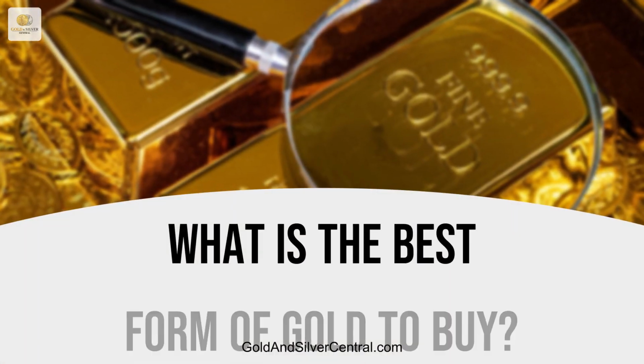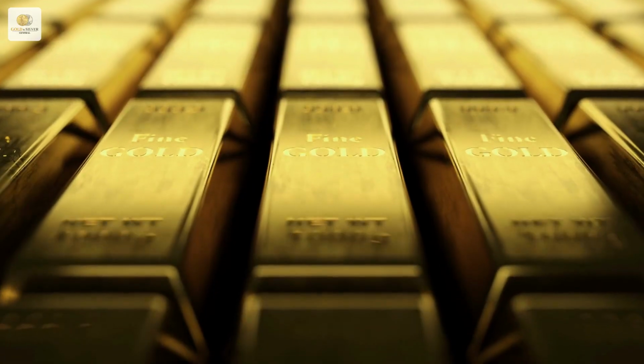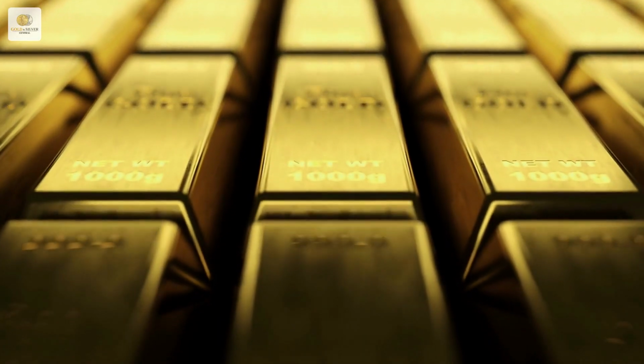What is the best form of gold to buy? Gold bars are your best bet. Not only are they considered to be the best, but they are also the cheapest form of gold to buy. You'll pay a lower premium over the spot price compared to coins or jewelry.